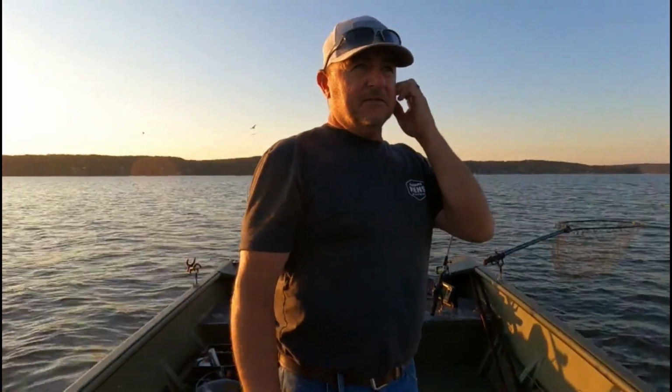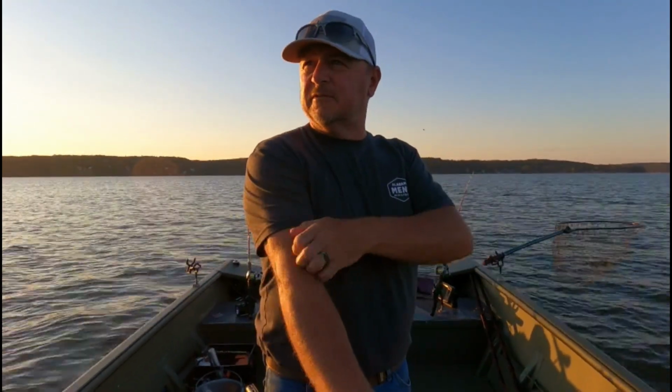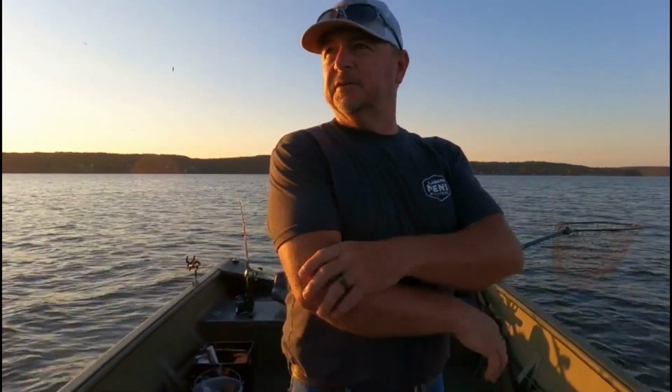With this being a new place I've never been before, I'd usually drag four rods. I've got two more planer boards, but with the wind like it is, I really didn't want to mess with them. If I come back down here again and it's good and calm, not strong winds, I'll have to put out more rods. We've done pretty good today just to have two rods out. But I'd love to have had four rods out. I think I would have caught a lot more fish.